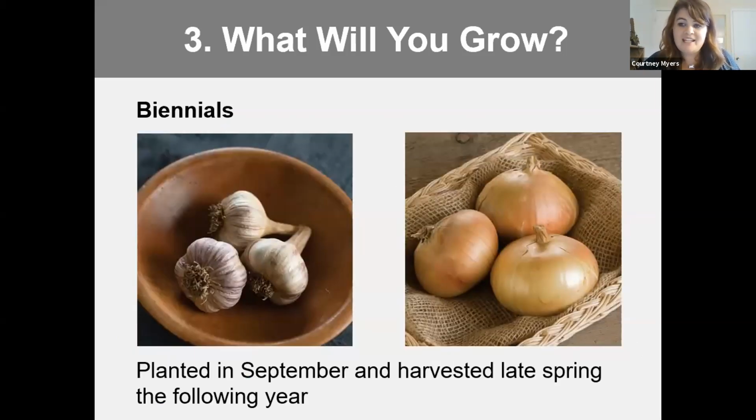And then there's also the biennials. These are planted in September and then harvested in late spring the following year. So that's your garlic or your onions. If that's something you're interested in, you plant them early enough in the fall so that they have time to develop and can make it through the cool weather of our winters, and then are able to be harvested the following year. I grew a bunch of garlic last year, and I'm going to grow a bunch again this year. That's one of my favorite things to grow.